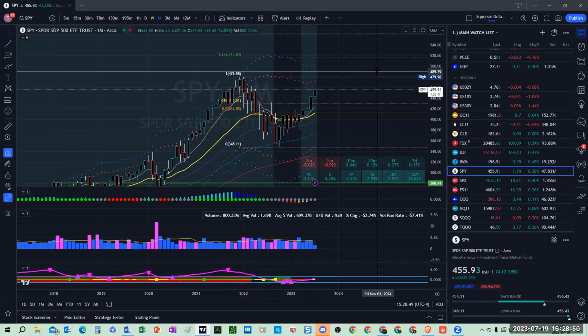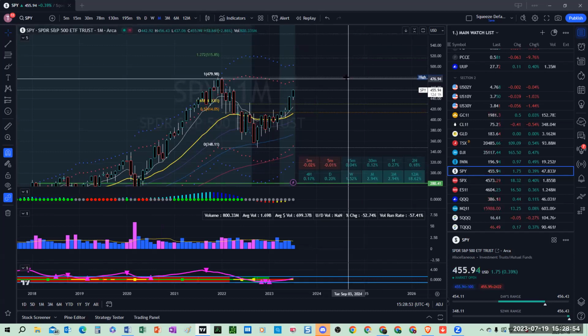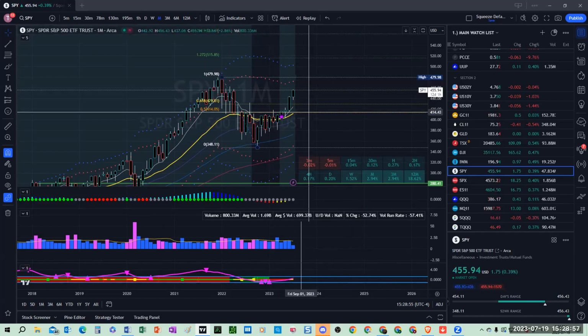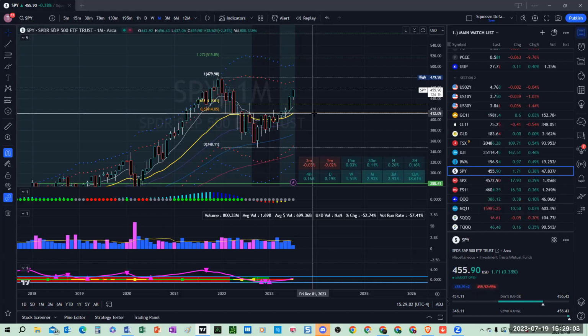480, 515, 561 would be our projections. Now, that being said, remember, we're looking at a monthly chart. Our retracement back to the 21 EMA takes us back to 412.